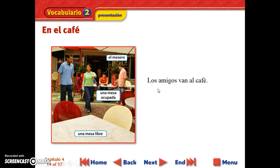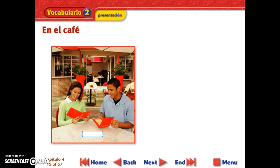Okay, then just some oraciones. Los amigos van al café. So the friends, they go to the cafe. And look, right here we learned I go, you go, he or she goes. We learned this verb and we learned the contractions of these articles. Remember, it's el café, so a, when it's next to el, has to combine and morph and form al. Los amigos van al café. Marisol ve una mesa libre. So this is Marisol, and it says she sees a mesa libre. She sees a free table. So they're walking to it.